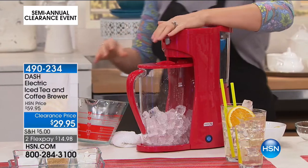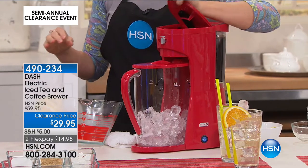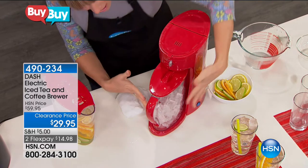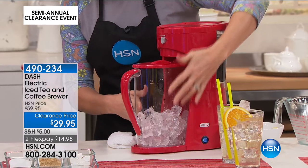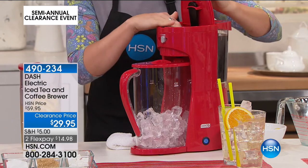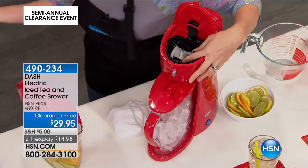And this is like the nutty cuckoo part where you put in ice and you can have that delicious cold coffee. Iced tea. Unbelievable. So here's your ice. I'm just loading it to show you how simple it is to do. All right, so there's your ice. When you want to do the ice, your regular coffee will go over here. You put in your tea bags or your loose leaf tea.